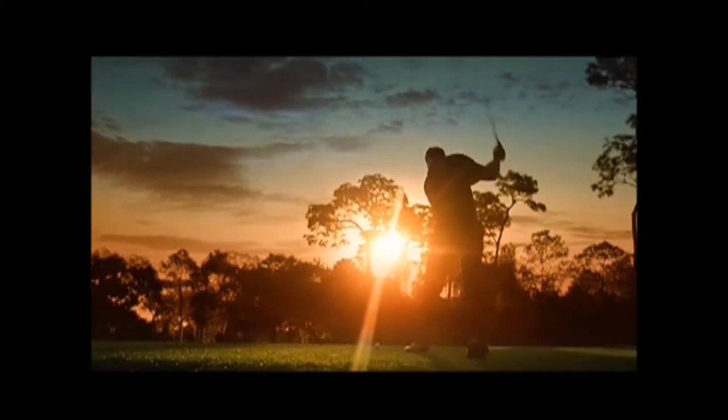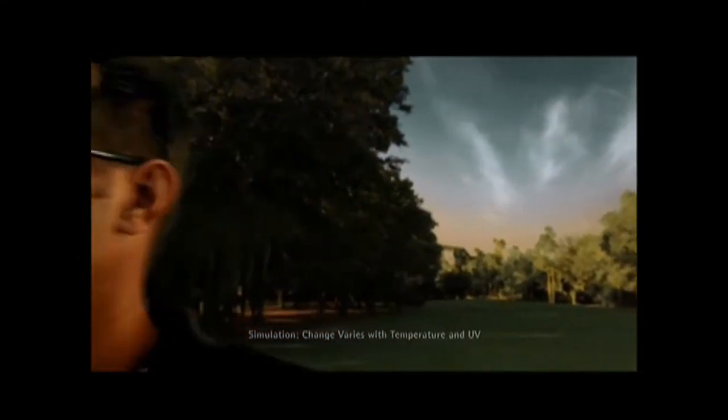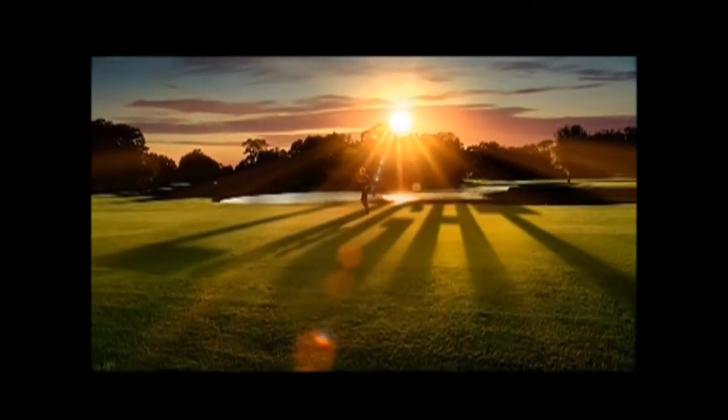Golfers worship it and curse it. From the deep shadows of morning to the glare of high noon, light is everything out here.